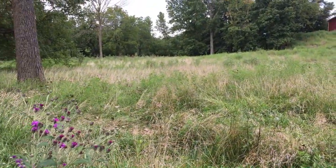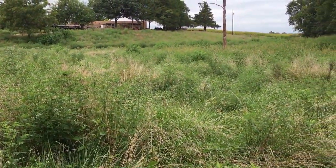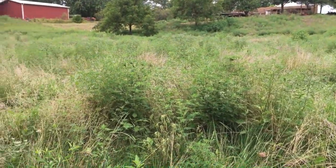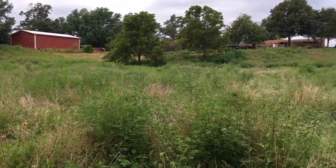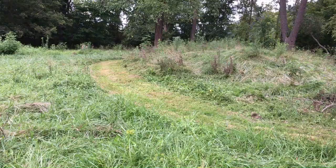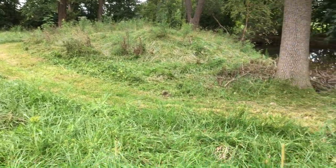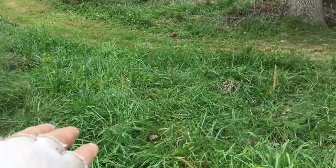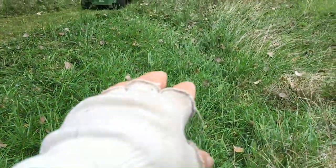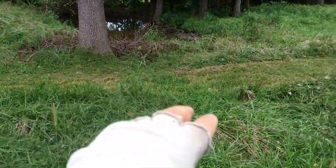Anyway, I should be mowing this down, but I'll do a better job. Keep them under control next year. Well, that's the corner I came from back there, and I mowed this early this year. First time I mowed, I had to mow all the way out here because there were some big limbs hanging out, but I got them all cut off. So now I can go closer to the tree.